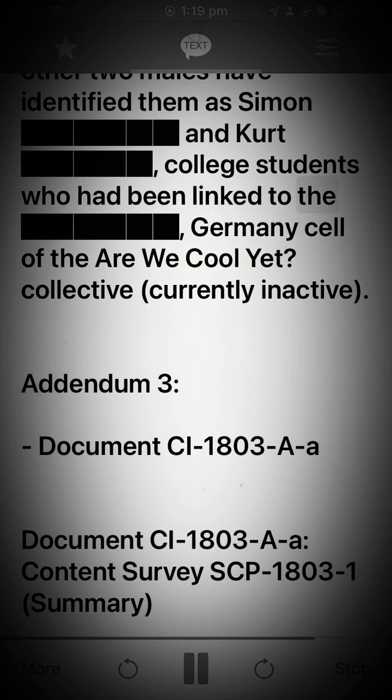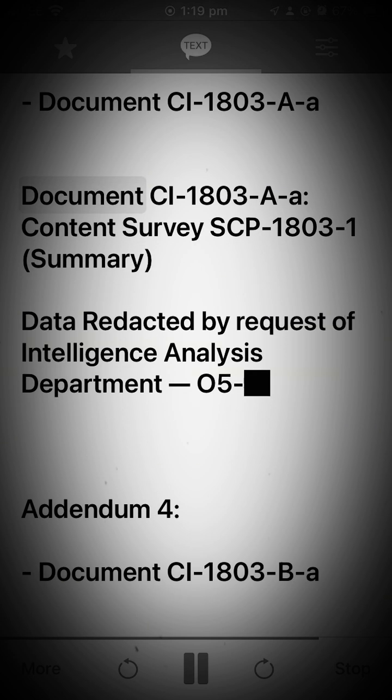had been linked to the Germany cell of the Are We Cool Yet? Collective. Currently inactive. Addendum 3. Document CI-1803-A. Content Survey of SCP-1803-1. Summary. Data redacted by request of Intelligence Analysis Department.